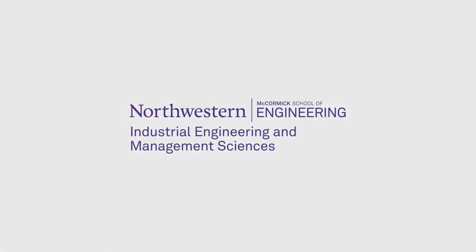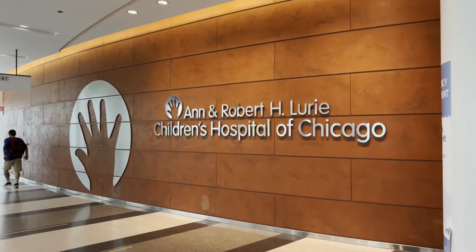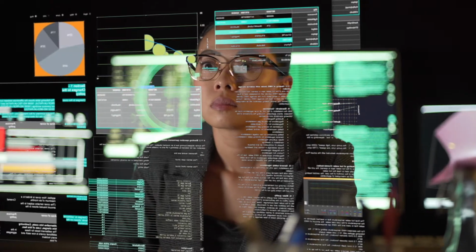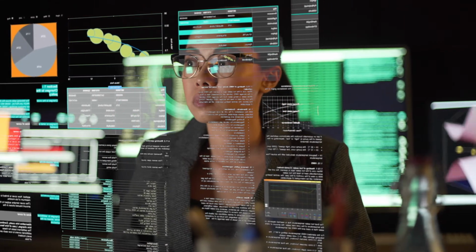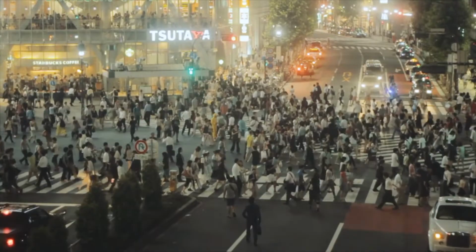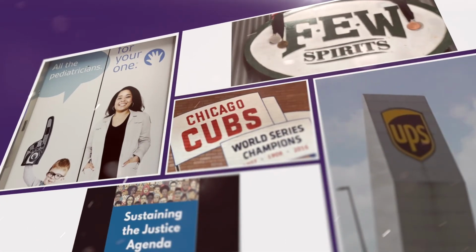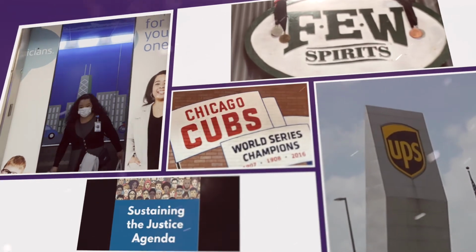It's really opened my mind to, like, oh, you really can do anything through industrial engineering. Industrial engineering is about using data science to solve complex problems in a real-world setting. There are industrial engineers in nonprofit and for-profit sectors in every single industry.